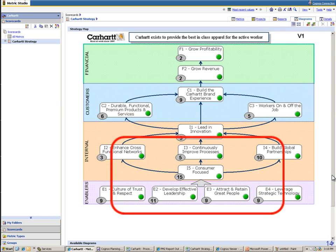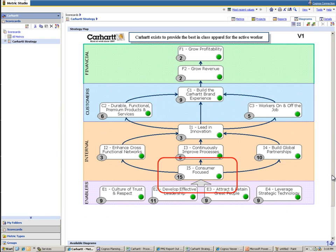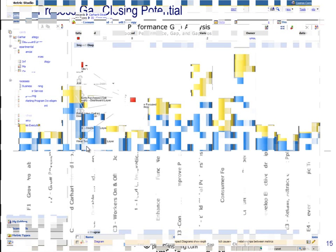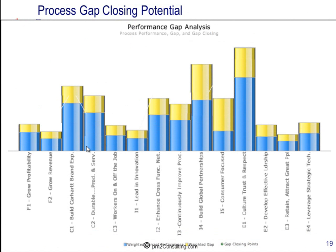Now, we can take a look at this information in several different ways. One is using that strategy map. If leadership wanted to drill into any one of those objectives, we can build an impact diagram which takes that analysis that we just looked at from processes and begins to explain to management which processes are causing the operational issues that we're observing on the strategy map. This gives leadership a drill down into the information.